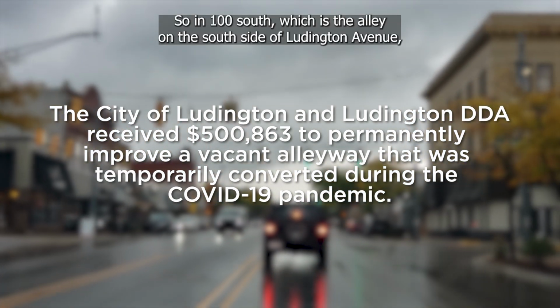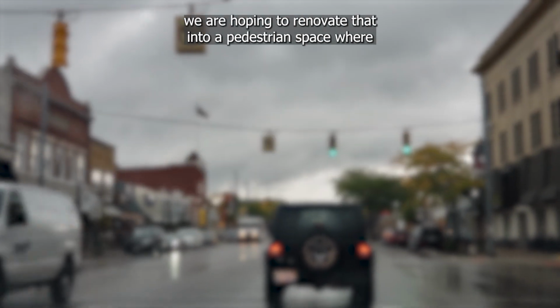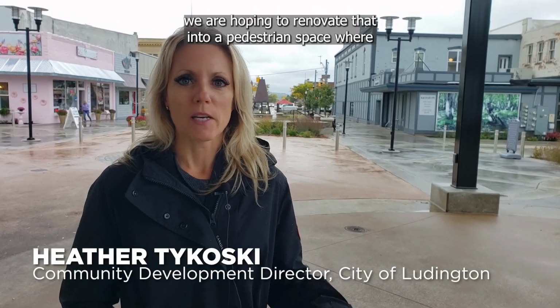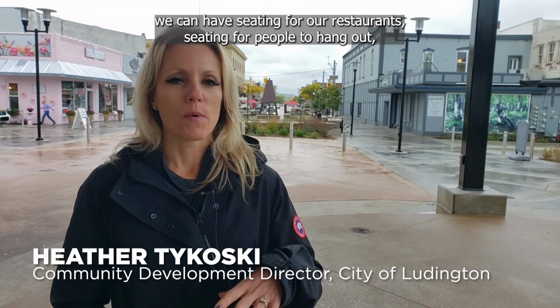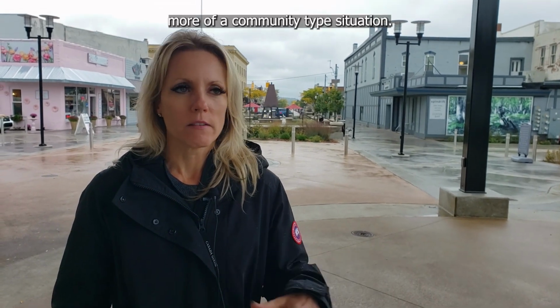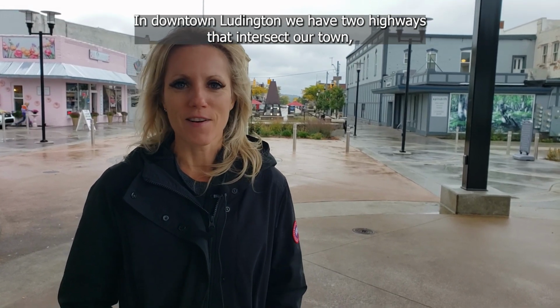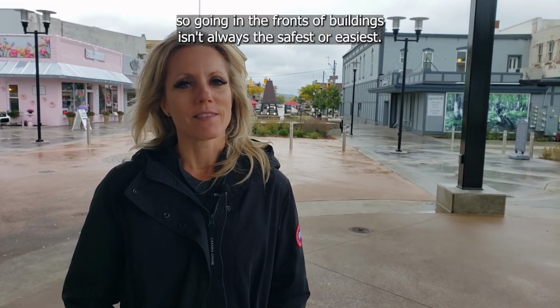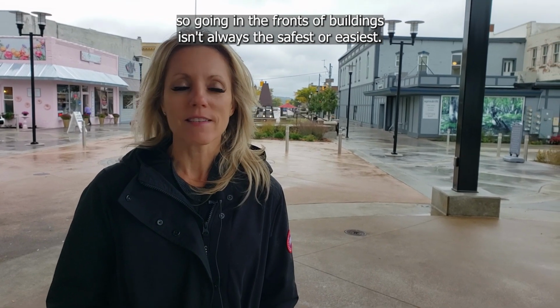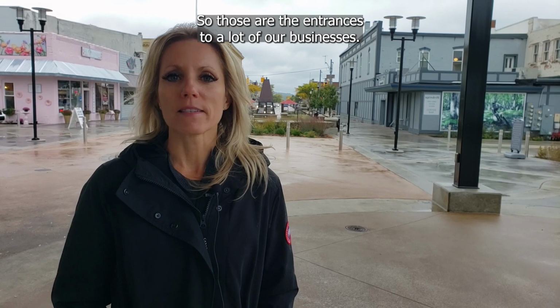So in 100 South, which is the alley on the south side of Ludington Avenue, we are hoping to renovate that into a pedestrian space where we can have seating for restaurants, seating for people to hang out, more of a community type situation. In downtown Ludington, we have two highways that intersect our town, so going in the fronts of buildings isn't always the safest or easiest, so most of our parking lots are out back, so those are the entrances to a lot of our businesses.